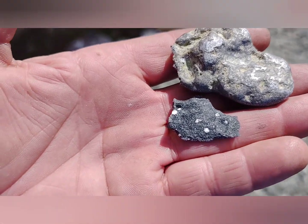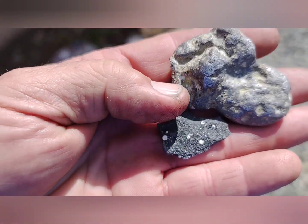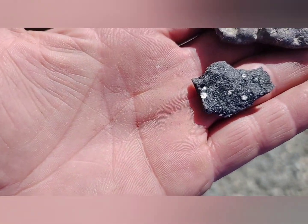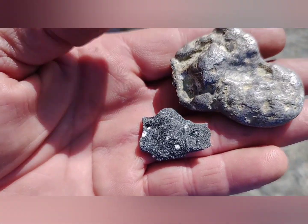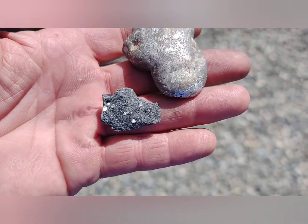Well, as you can see here, that piece right here started out 11.4. Now it's 3.6. It spent 6 hours inside of the muriatic acid. I'm not going to mess with this other piece, just a cool specimen, but I do believe it's Galena.